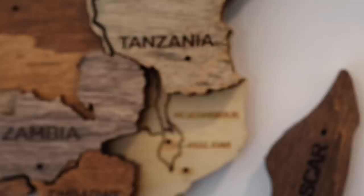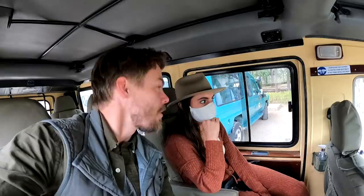All right, we just landed in Tanzania. We're secure, we're safe, we're here, and we're ready to have an adventure of a lifetime. Ready to go. Off to our hotel.